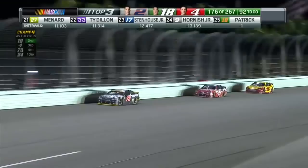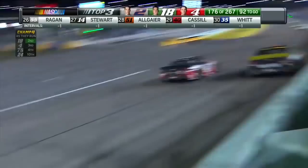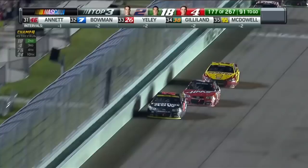Well, I think too, as it starts to wear out and as he has to move up the racetrack, then that is an advantage for Martin Truex Jr. as well. He loves running right up against the wall. Like we talked about Kyle Larson early in the race, Martin Truex Jr. is very much the same. They really enjoy running the very, very high line.